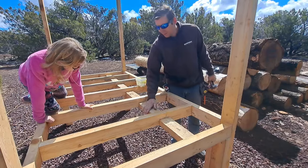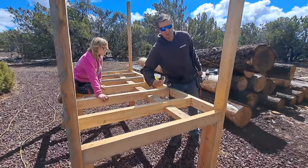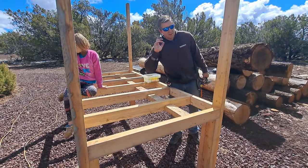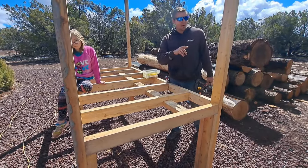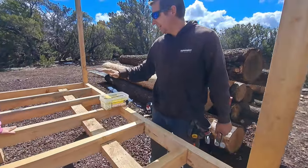So this board is there, so when the forks come under, they have something to sit on instead of having the forks come up through the floor, which is going to be some OSB, which is not the greatest material for the floor, but that's what we have. We've got plenty of it. And that is going to be the floor. So we're putting that in next.